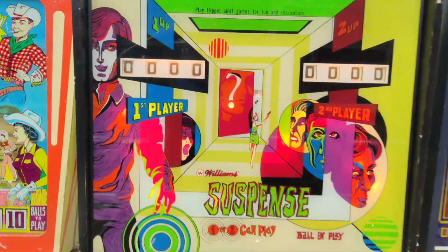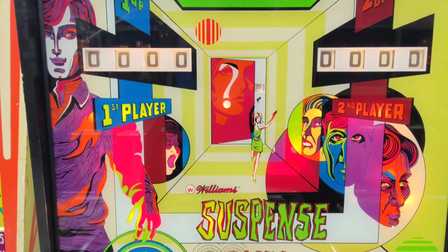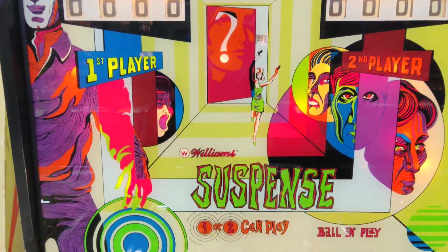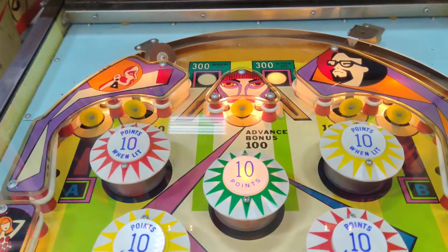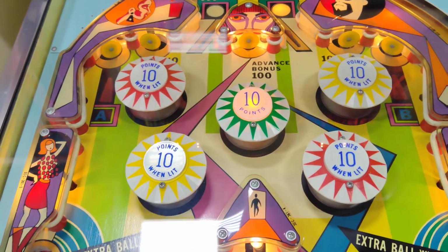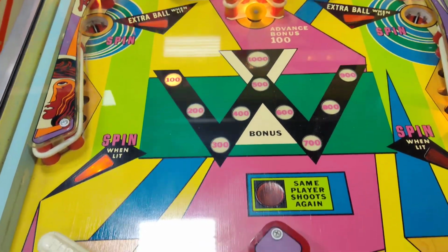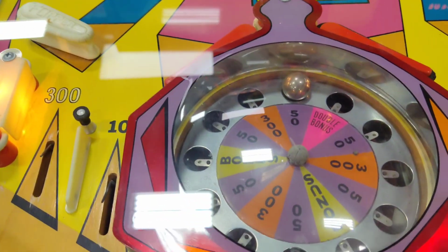film. And as such, it's a pretty unusual theme for pinball machines at this point. Not something that you would typically see at all. That makes it pretty cool and unique. This is a beautiful, beautiful Suspense. Just the play field on this, absolutely immaculate. Look at that, just wow.